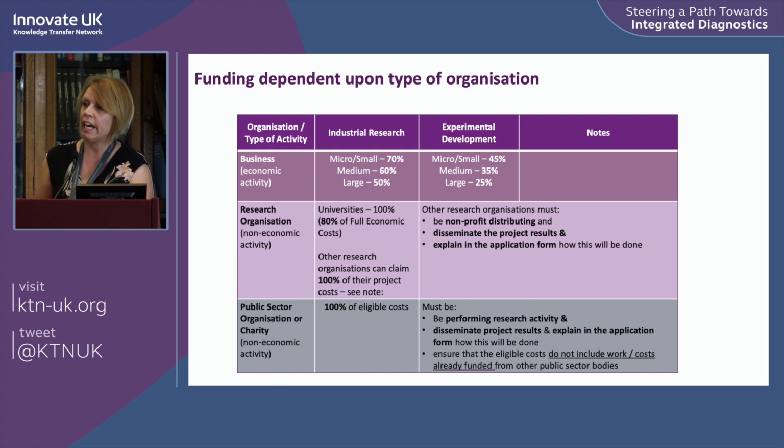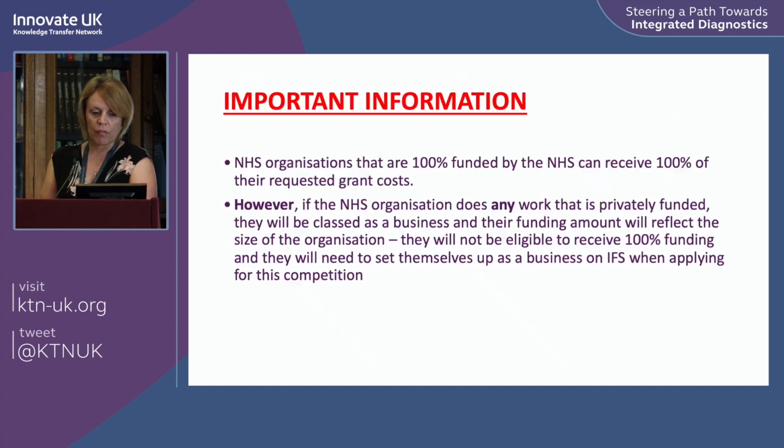So as you can see, SMEs can claim up to 70% of the project costs. And as Lydia highlighted a few times earlier, just a reminder that NHS organisations are not 100% funded by the government, and can receive 100% of the requested grant. However, if they are involved in privately funded work, they would then have to be classed as a business and the funding amount would reflect the size of their organisation.